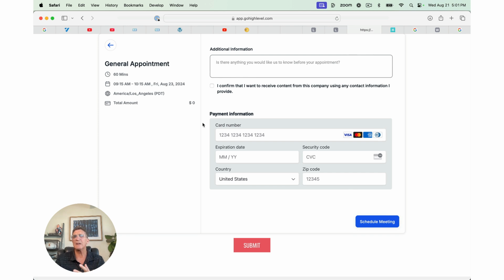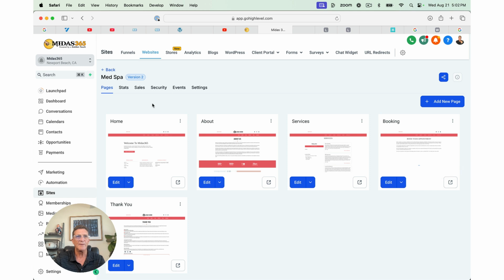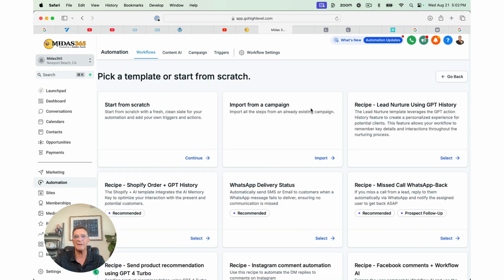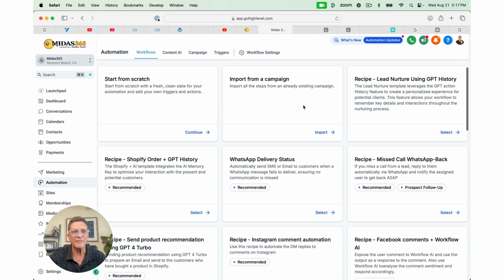So let's go in and see how exactly would I set that up. How do I set up an automation to make sure that those touches are made? Well, what we're going to do is we're going to go back to the builder, and we're going to go to automation, and we're going to create a workflow, and we can select a recipe here. So you'll see there's all kinds of recipes.